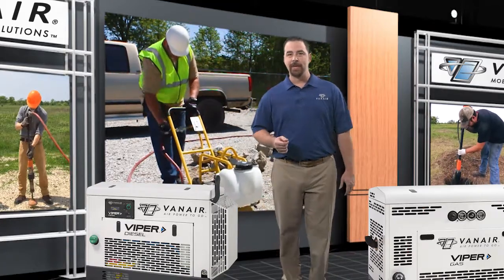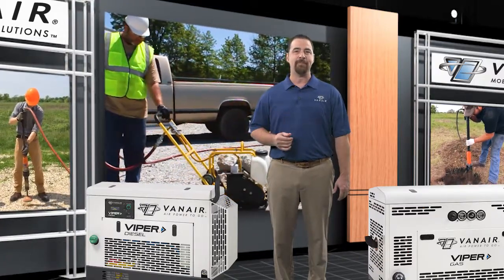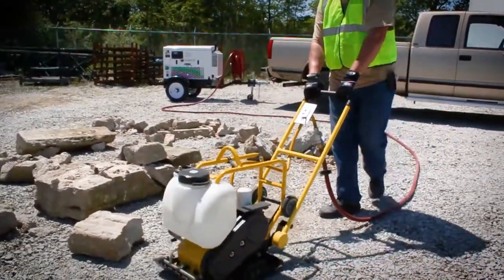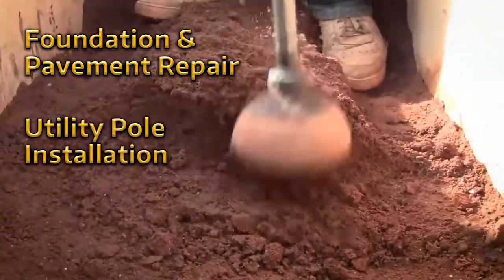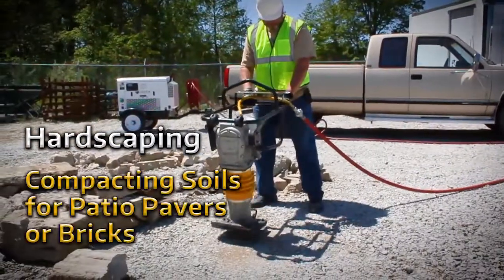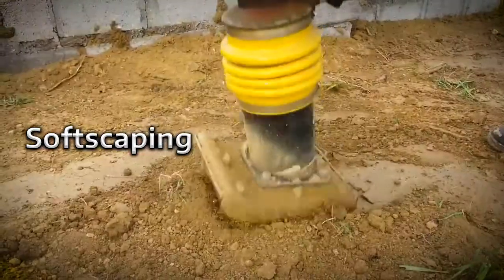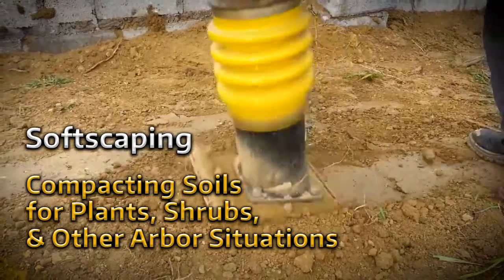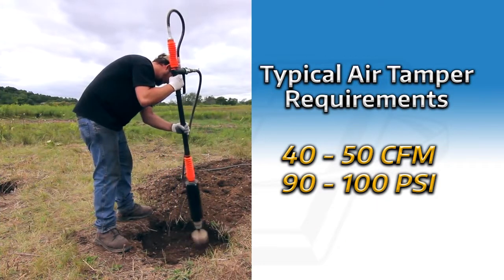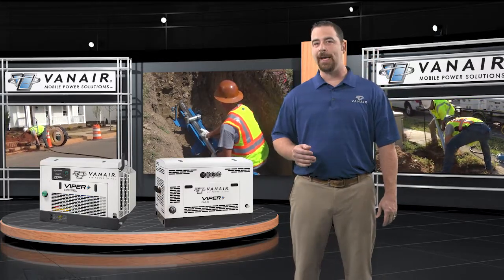Used in construction, landscaping, and renovation projects, another use for Van Air's Viper Gas and Diesel air compressors is for pneumatic backfill tampers. Ideally suited for compacting soil and asphalt, applications include foundation and pavement repair, utility pole installation, and temporary filling of holes. The term hardscaping is also used when talking about compacting soils for patio pavers or bricks. Softscaping is used for compacting soils for plants, shrubs, or other arbor situations. Air tamper models may vary, but typically have an air requirement of 40 to 50 CFM with a pressure of 90 to 100 PSI.